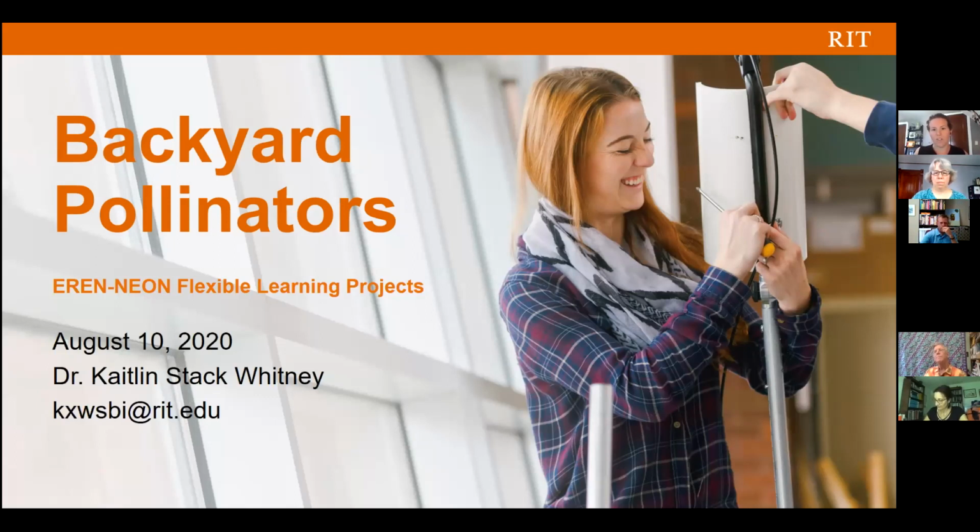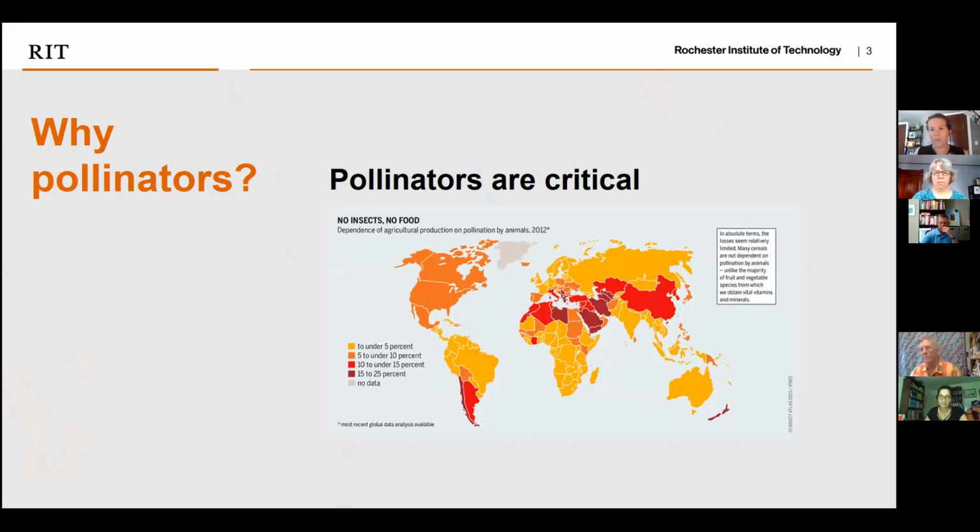What's the motivation? So pollinators are critical. This particular graph is showing, in particular for insect animal pollinators, the dependence of agricultural production on pollination by animals as current as 2012. And you can see that in the US, for example, it's under 10%. That's an enormous amount, though, of crop production that's relying on insect animal pollination.